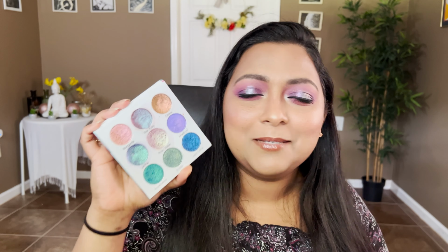I love all shimmer palettes, especially from indie brands, because I have a million matte shadows in my collection and I don't need any more. But indie brands do special shadows so well, and It's Bel Cosmetics is right there on the top. So I definitely recommend It's Bel Cosmetics.